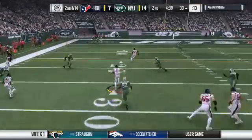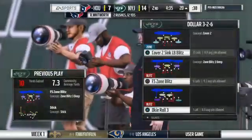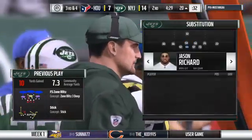Able to figure it out, sniff it out, and finish it off. And he's able to get it to the edge of the red zone at the 20-yard line. It'll be a pickup of 10 yards. And that's going to bring up a third down.